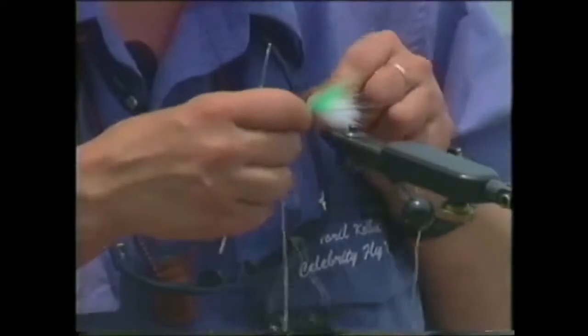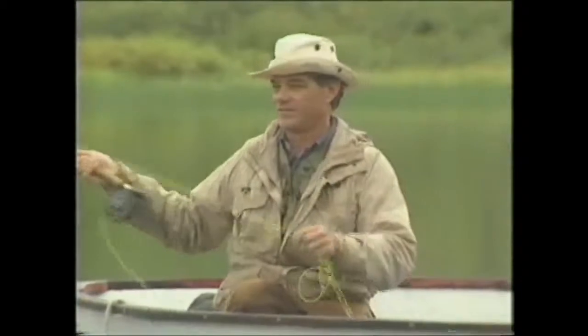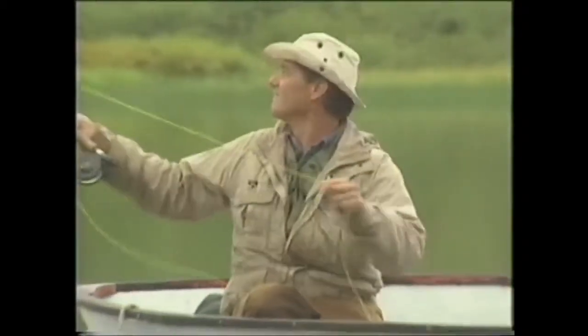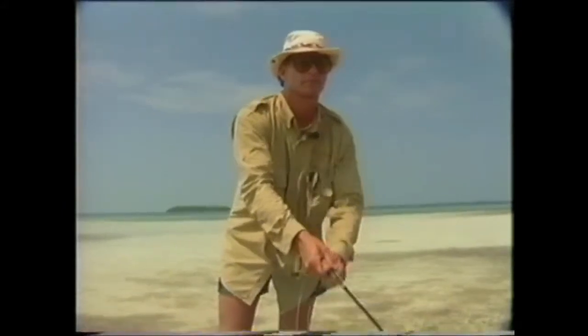The art of enticing a fish to take a bundle of feathers tied to a hook is the latest course of study for the Bass Professor, Doug Hannon. Fishing a fly from the Arctic Circle to the Tropic of Cancer. That's the focus of today's Sportsman's Challenge.